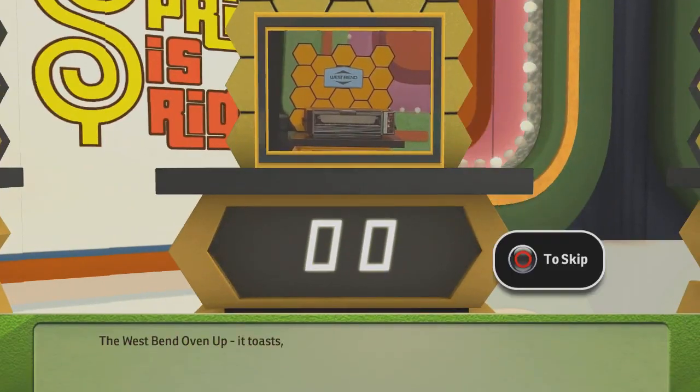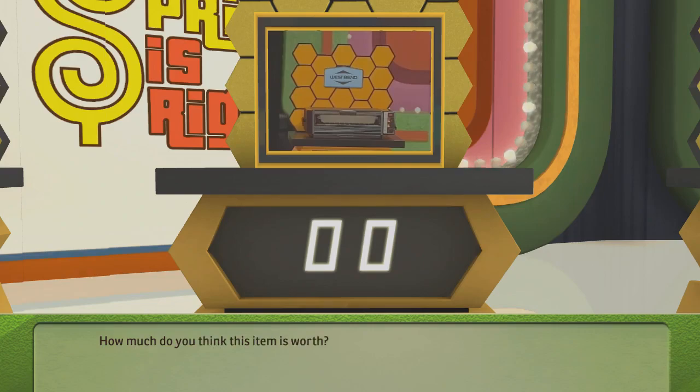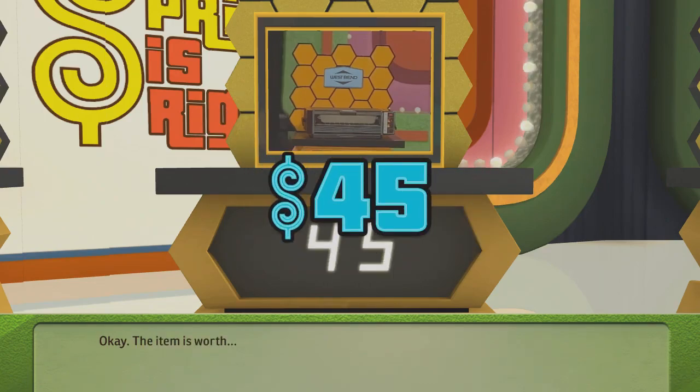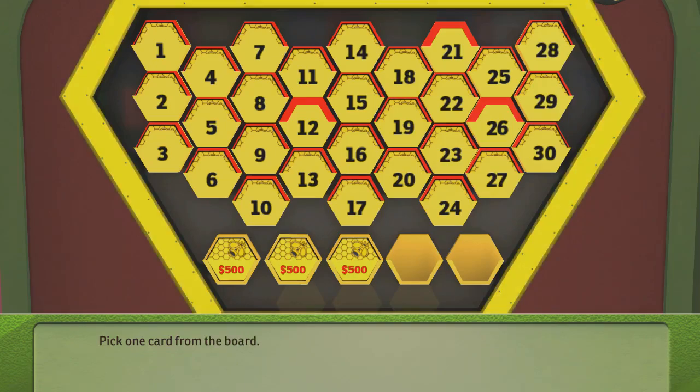The West Bend Oven Up. It toasts, bakes, and broils, and fits conveniently under the cabinet or on top of it. From West Bend. How much do you think this item is worth? Okay, the item is worth... for a difference of... Great, you won a card. Pick it up from the board. Pick one card from the board.